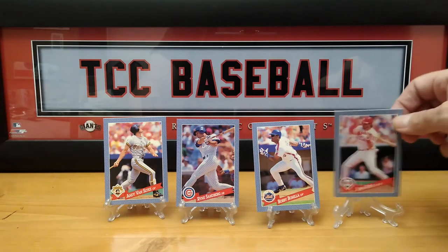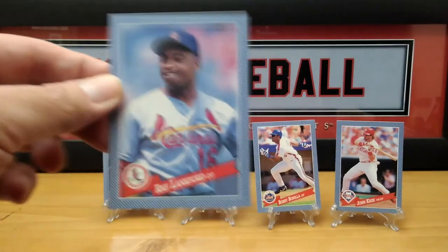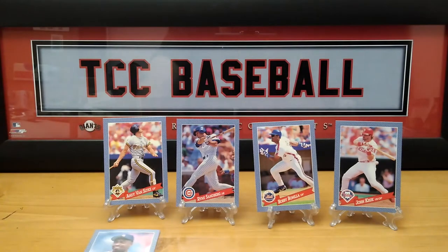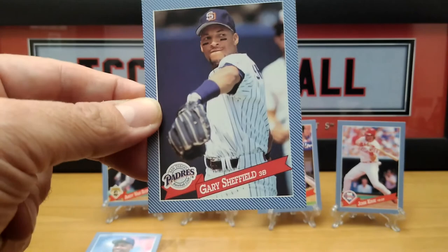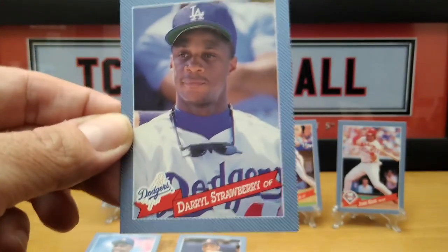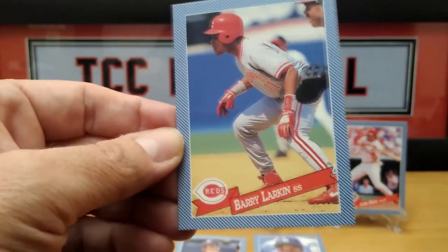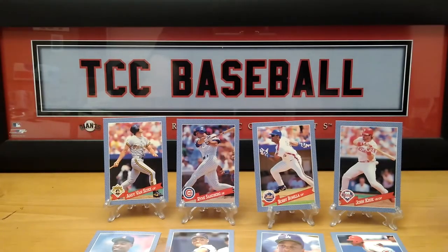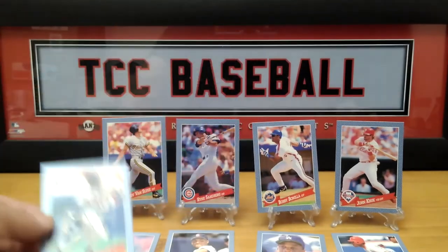And yeah, you know, after a while you did get tired of eating Hostess cupcakes, so you know, only so much you could pass to the kids, and that's about that. Gary Sheffield. A nice Darryl Strawberry here. Barry Larkin. Let's see who else we have. Terry Pendleton.